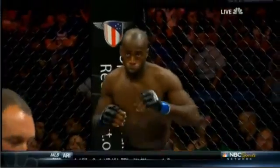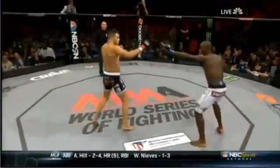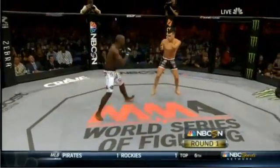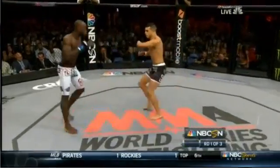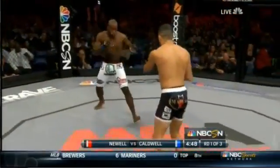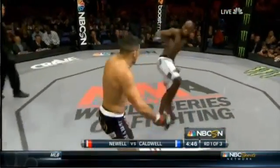Caldwell, he's a tough fighter. They gave like 5 options to Nik Nьюэлл, and he chose the strongest one. All right, let's talk about the obvious right off the bat. What kind of problems does Nik Nьюэлл propose to Keon Caldwell with that congenital amputation on his left arm?